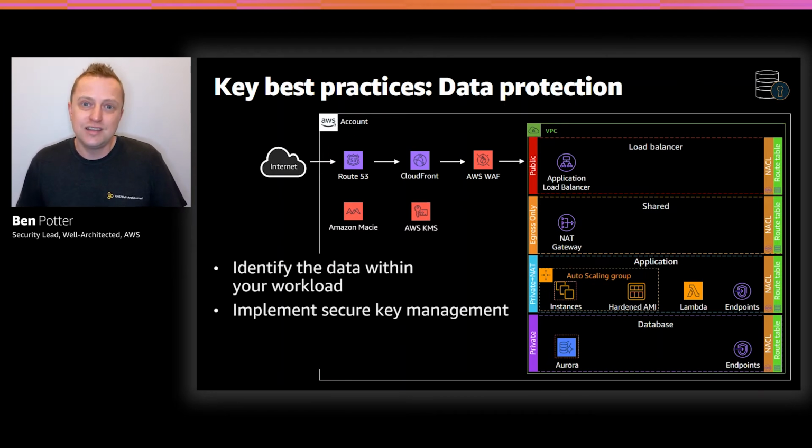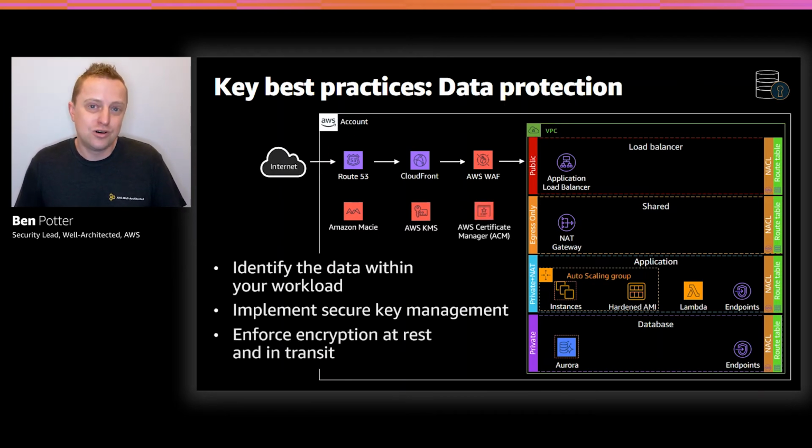For data in transit, you can enable no-cost certificates, both in CloudFront and the application load balancer, using Certificate Manager. So that's going to encrypt the data in transit with TLS for this web application.